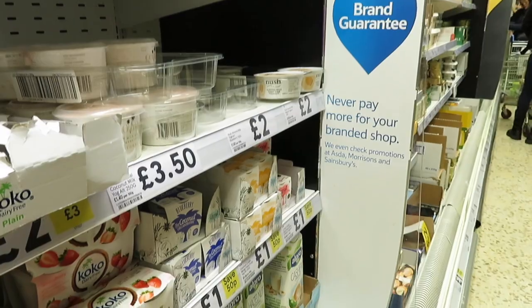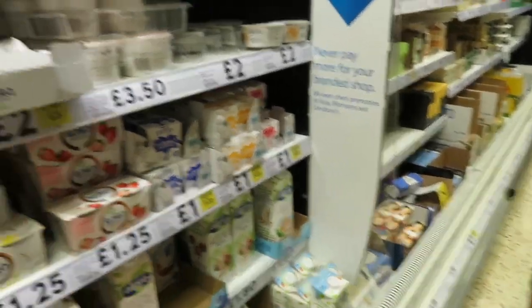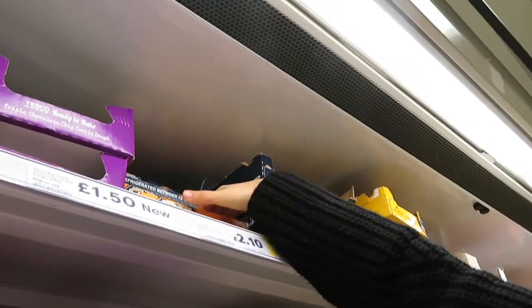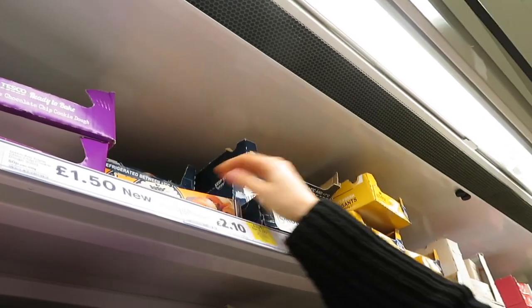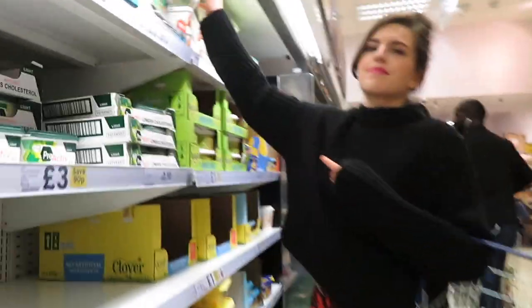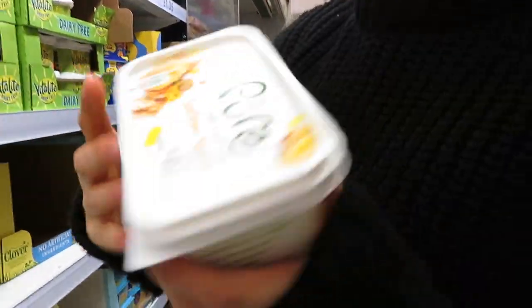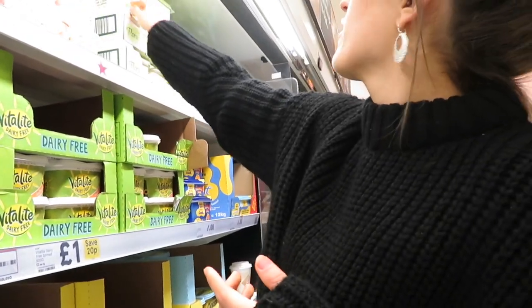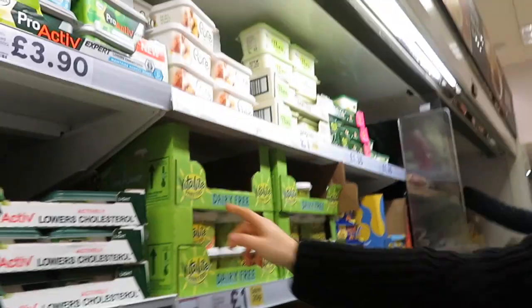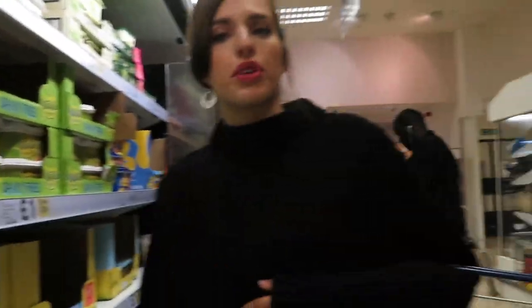Let's try one. And then more vegan milk. And also, a good thing to know is Just Roll, most of their products are vegan. So these are vegan. You can make your own pain au chocolat, cinnamon swirl. All vegan goodness. Pure dairy cream, Vitalife is vegan. Oh yeah. So yeah, they do have a good selection.